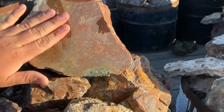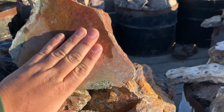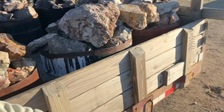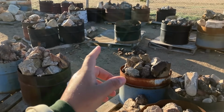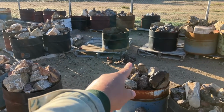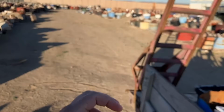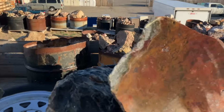But all that was Brazilian from the same collection that all the Brazilians were getting. We were going to get a whole bucket of Brazilians. There's some I picked out and decided I'll just buy the bigger ones. You cut it really thin and you could have iris sometimes.